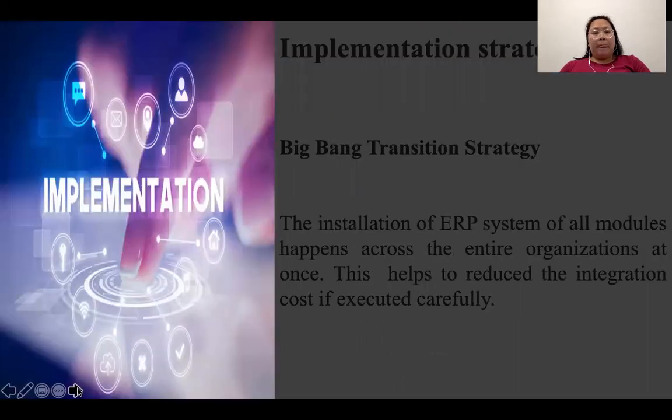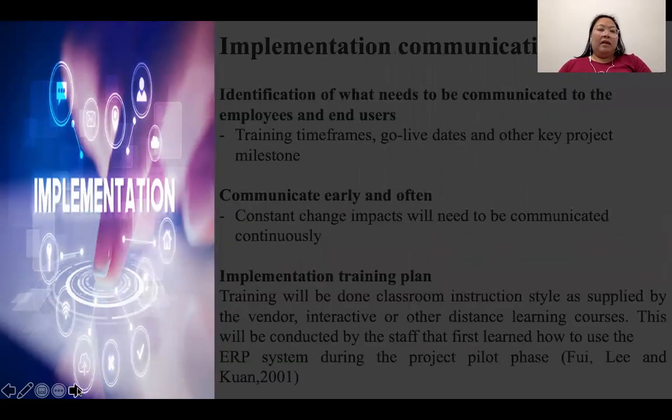The implementation strategy would be through a big bang transition strategy. The installation of the ERP system of all modules happens across the entire organization at once. This would help to reduce the integration costs if executed carefully.